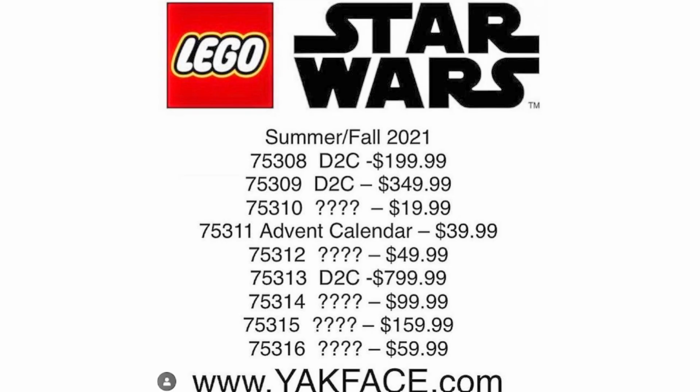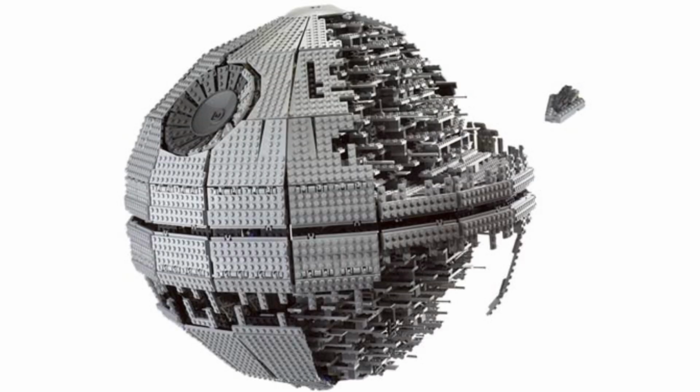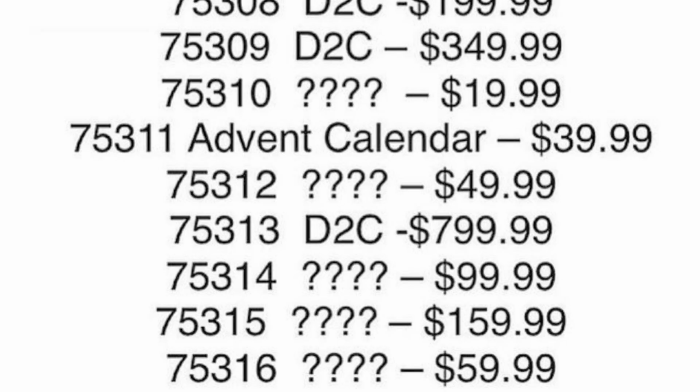75313, and big in a lot of ways. This is an $800 set, $799, it is the UCS Death Star, or at least what people are predicting to be the UCS Death Star. I have plenty of thoughts on this, and I'll give you that in a second. Set 75314 is $99.99. Set 75315 is $159.99. And set 75316 is $159.99. Okay, now that that's out of the way, time to get into analysis.